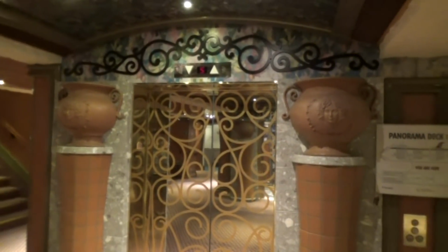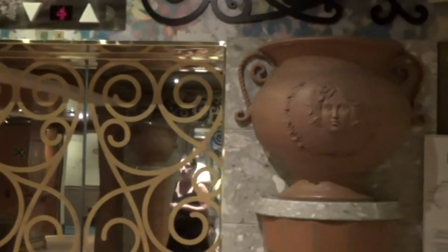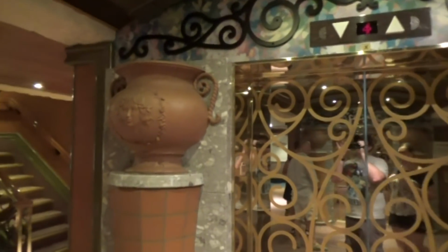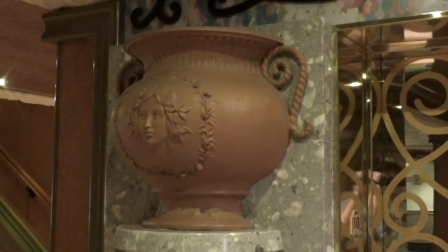So I really do enjoy the decor on the cruise ship. Outside of all the elevators, you have these really cool kind of Greek vases. So the whole decor of the ship is very neat and it holds up. Some of the cruise ships you go on feel very dated. This one feels really cool between the chandeliers that change colors and the vases.